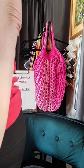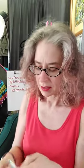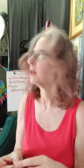All right, so I chained 15. 15 is going to be my base chain for this project. Turn on my light so I can see. Doesn't really make a difference on the camera, I think, but it's behind me so I can see. Okay, so my base chain is 15.